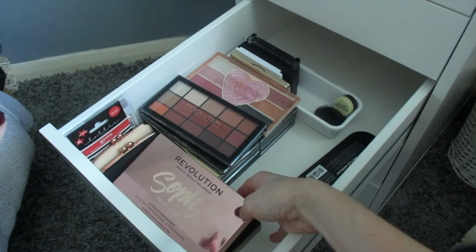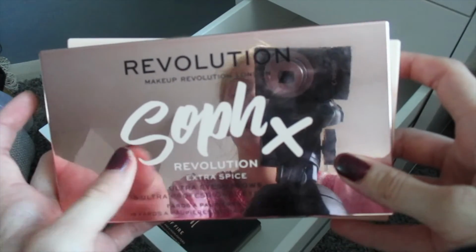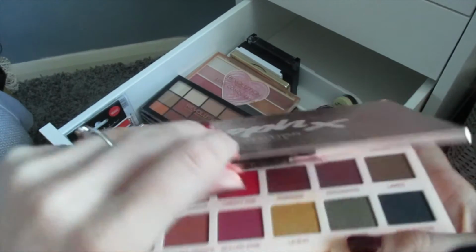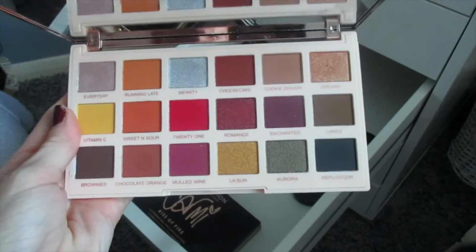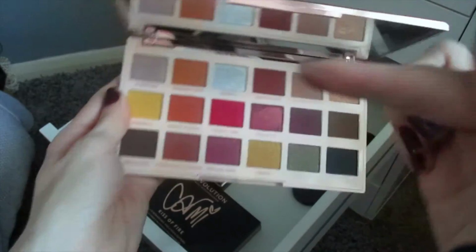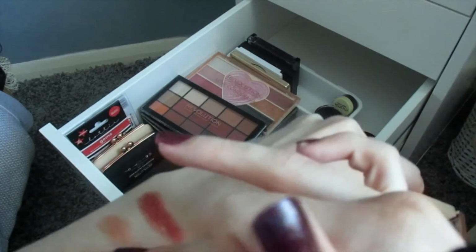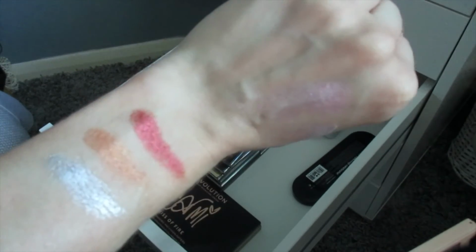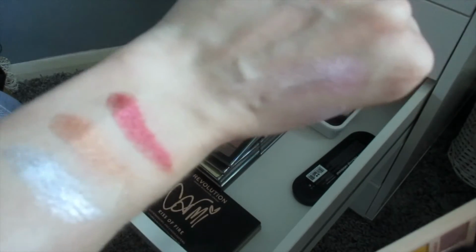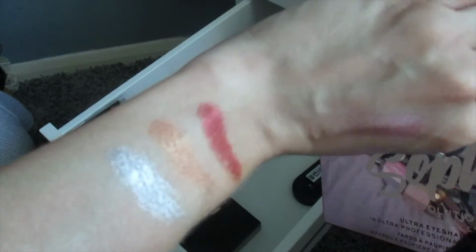I then also have the 2 Sophie X palettes. So this one is the new one out, and this is the Extra Spice. And I have to say, again, the colours are freaking gorgeous. I mean, just wow. I absolutely love Romance, which I'll do a few swatches on. I'll do a swatch on Dreams, and then I'll do a swatch on Infinity. And I mean, just wow, I absolutely love these colours. They're so beautiful and they're very, very pigmented. And this palette was only £10, and you get colours that pigmented.